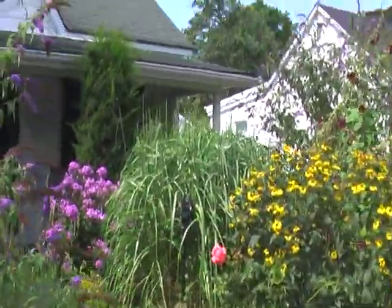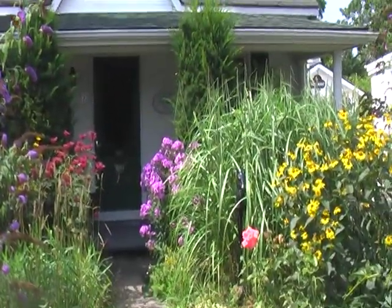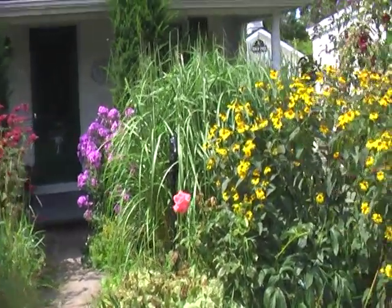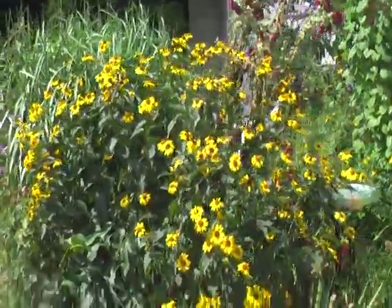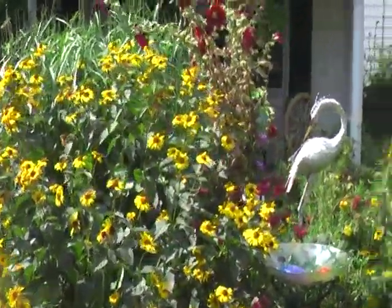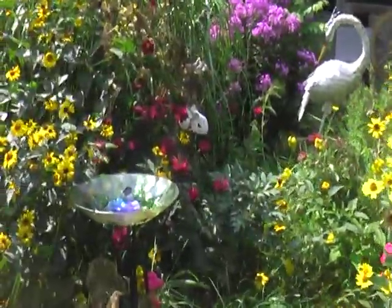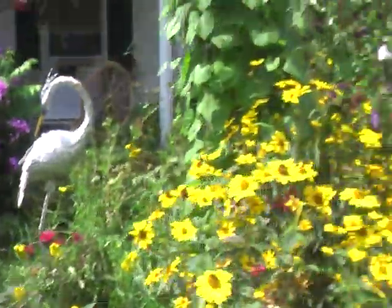This is the front of our place. 16 years ago it was nothing but grass. Now it's nothing but flowers. The place was built by Irwin Rusk in 1877, so it's a little bit on the other side of the century. And I've planted a number of different flowers and hollyhocks, phlox. And Pat got me a new bird bath, which is quite fancy.